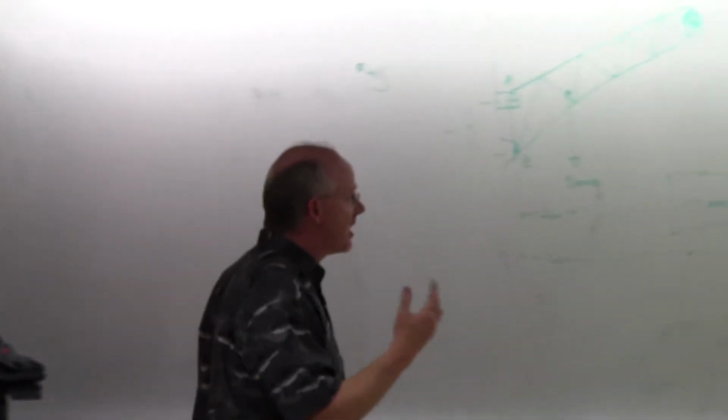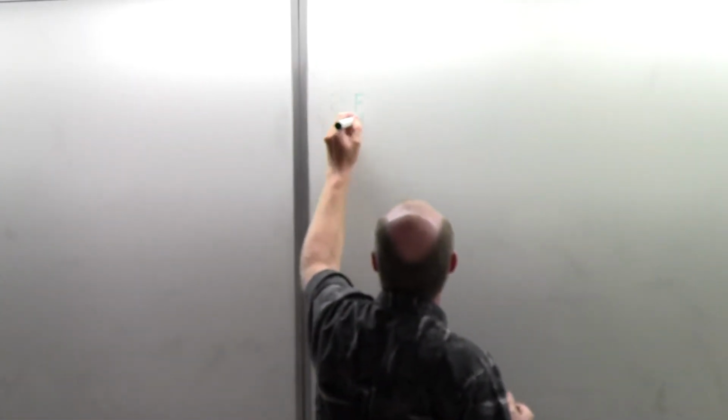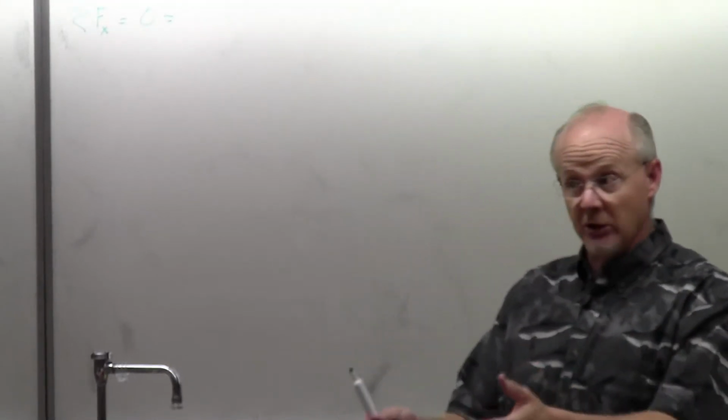What do we know about the sum of all the forces in the x direction? They've got to be zero. That's the whole point of this chapter. Please don't think they always come out to be zero, but they always will in this chapter, okay? And like I said, when you take your statics class in a year, it'll always be that way in the statics class too. But that's not always the case. Things can move.